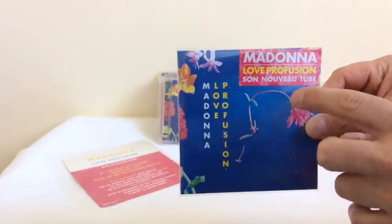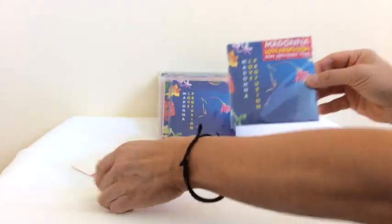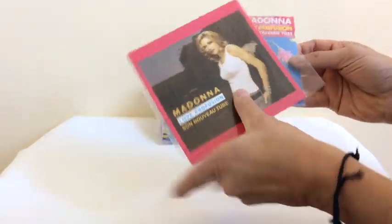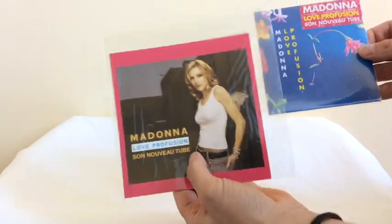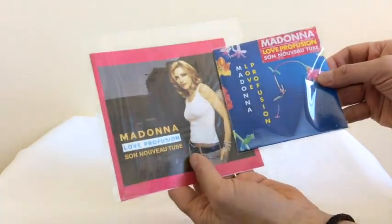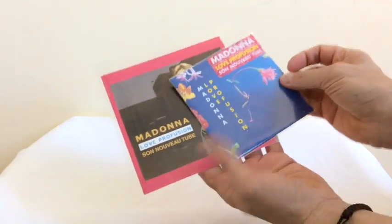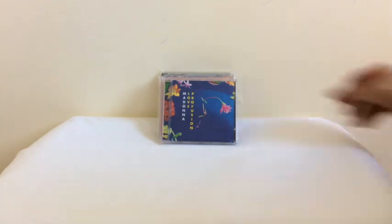Here's the French edition card CD with a nice picture sticker. The first copies came with, once again, another promo leaflet. You can see there, French writing. So only the first copies came that way. I like the card wallet sleeve. It's great, especially with the picture sticker design, which makes it a little bit more unique.